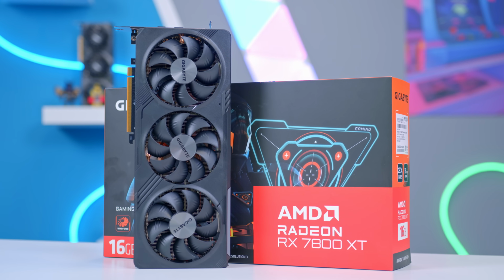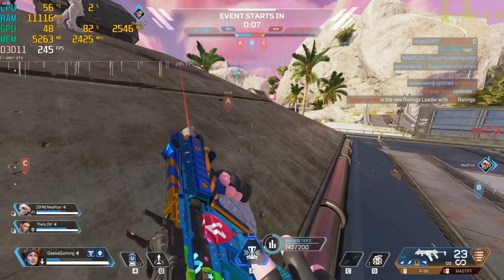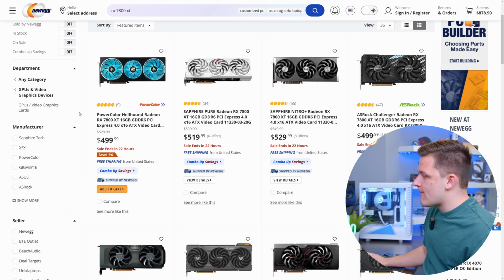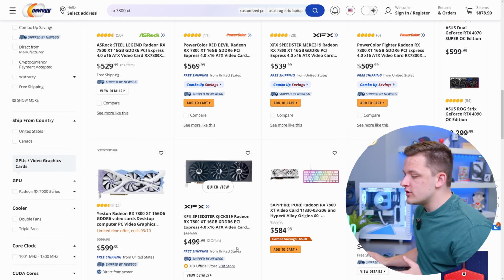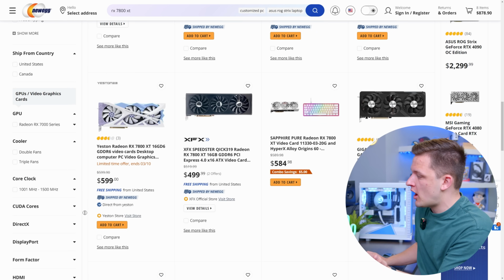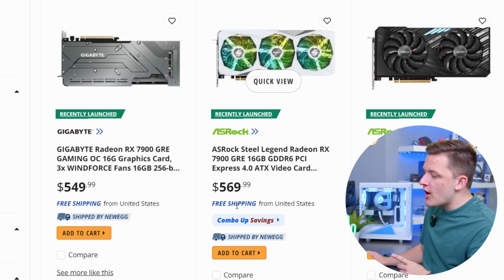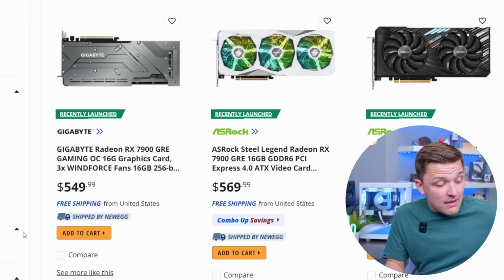You get 16 gigs of VRAM rather than 12. You get better rasterization performance, but there is worse ray tracing and DLSS equivalent features. You also have a wide range of options from AMD, from RGB cards, from PowerColor to this Asus TUF design. Loads and loads of choices for between that $499 and $599 price point. The 7900 GRE though is potentially one of the most interesting options that we haven't had until when it came out a few weeks ago.